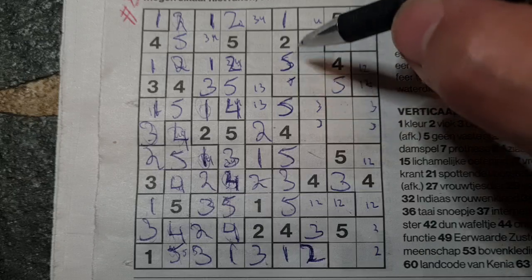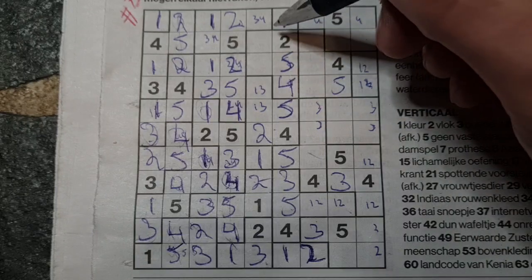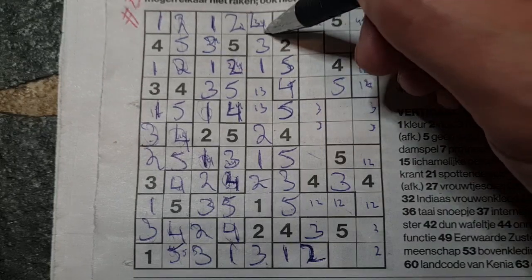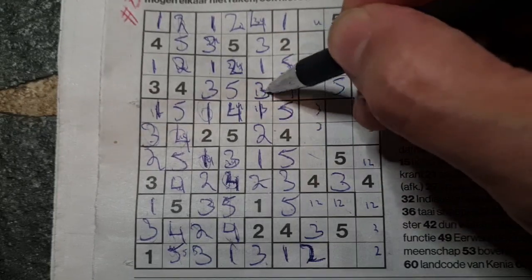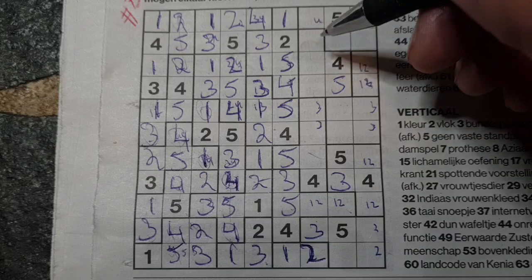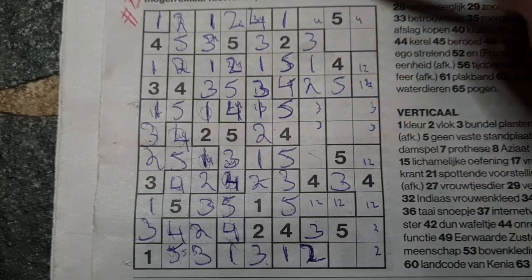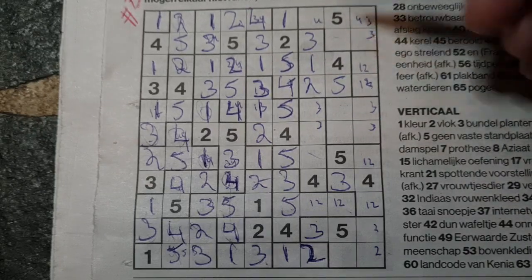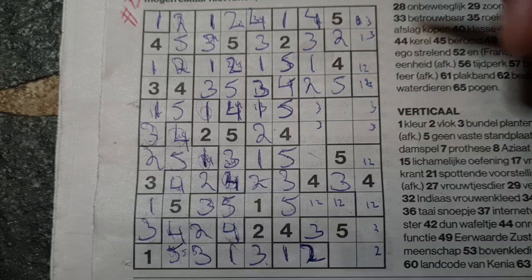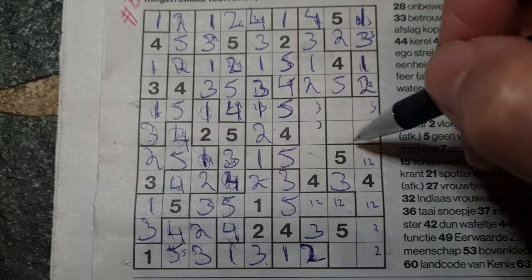Come on, come on. 1, 3, 2. This should be the 4. 1 and the 3. 3 and the 4. 1 and the 3. Well, no 2 there. 2, 1 and the 3. No 3 there. No 1, 1. This should be the 4. This should be the 2. 2, 1, 1, 3. No 2 here.